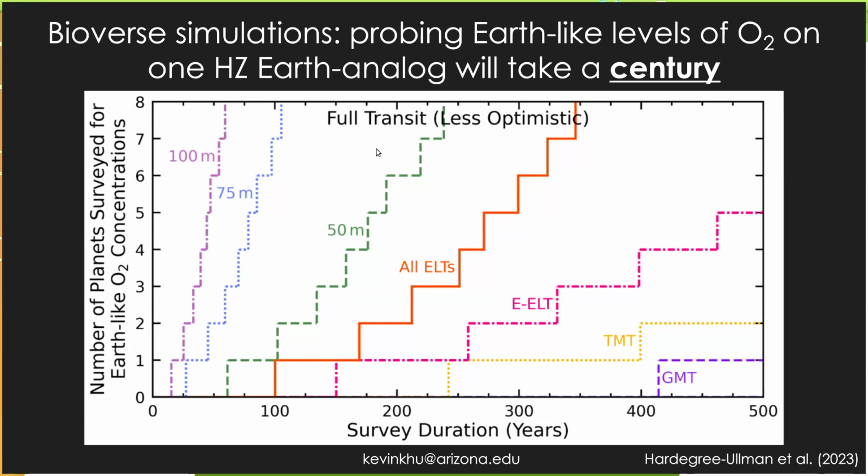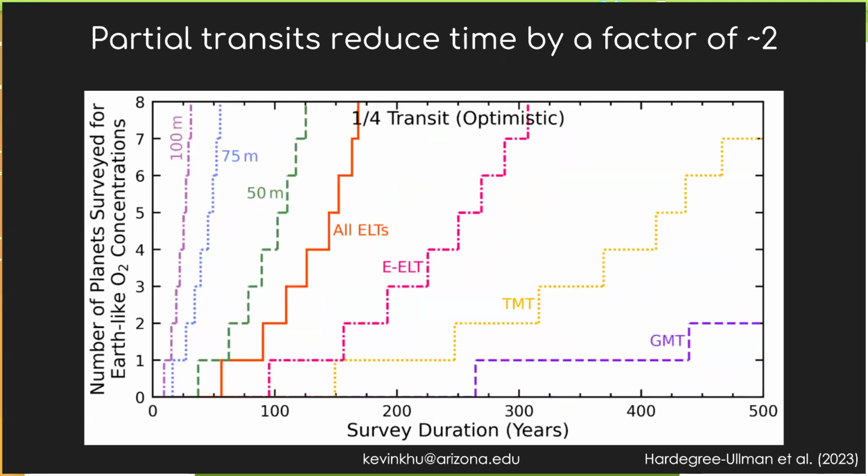But this is assuming that we require a full transit for detection. You could imagine slightly more optimistic scenarios. Maybe you don't need a full transit. Maybe you only require a partial transit, and you can somehow, through the cross-correlation function, see some movement and see that there is something there. And so if we go with a partial transit scenario, we can reduce the observing time by a factor of 2. It'll still take about half a century to observe oxygen on a single planet, but that's slightly more optimistic than a century. And if our goal is to detect life out there, then maybe we allocate the resources.